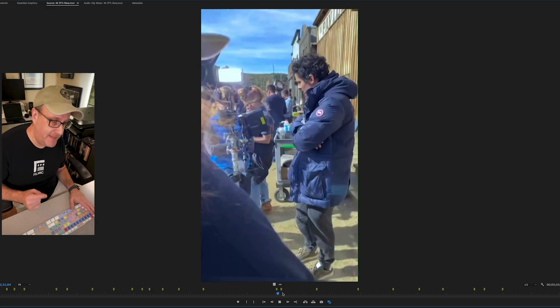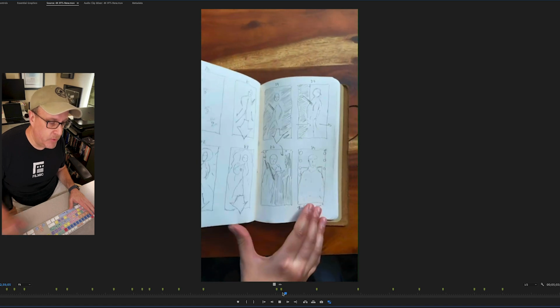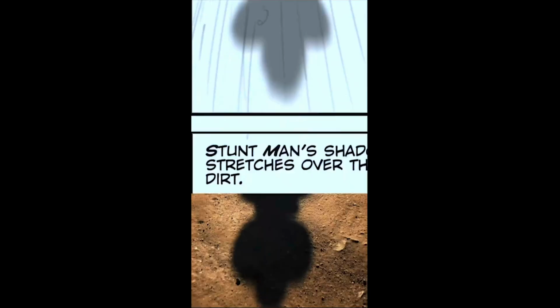For me personally, I almost never storyboard unless I am doing an action scene. If I'm doing an action scene, then I will storyboard those particular scenes. I like how they did the shadows though. That's pretty cool. Storyboard, then the actual shot. I mean, that's spot on.